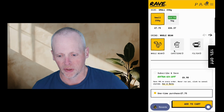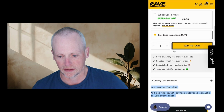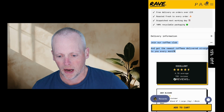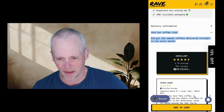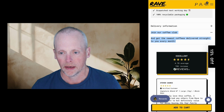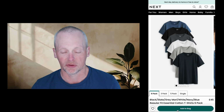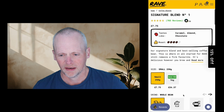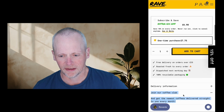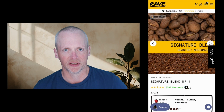Now Rave, these guys actually do a good job, ironically, because above the fold there is no add to cart button, which is a bit cardinal. Eventually add to cart comes into sight, and then once it scrolls off we get an add to cart button at the bottom. It is a bit hidden behind chat and it's a bit hidden behind rewards. Remember, Next made this really clean. It's just add to bag and a favourites button. These guys though, at least they have the add to cart button, although we do have to do quite a bit of scrolling to get to it, which is not fantastic.